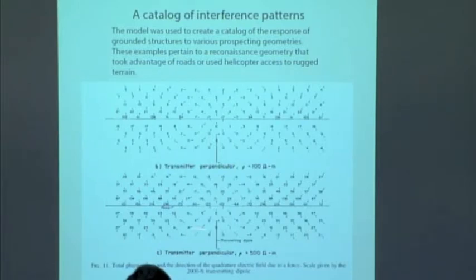So these are total phase values, showing the dependence on resistivity. A 500 ohm-meter earth produces a much higher phase response than a 100 ohm-meter earth. And of course, there are also problems of when the dipole gets closer, when it gets parallel, et cetera, et cetera.